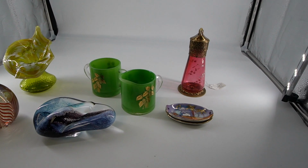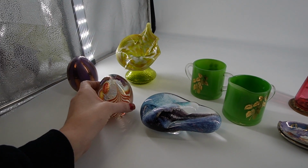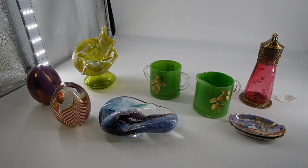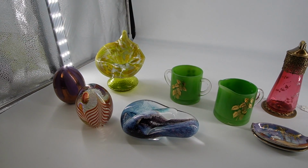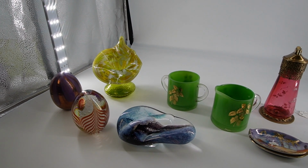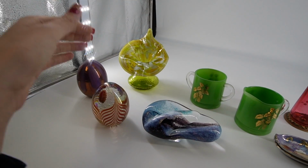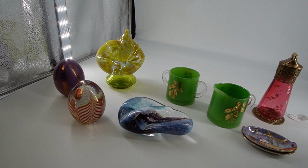Now, just in case you missed that haul video, here is the stuff that Andrew got at the Carroll County Flea Market, which is once a month, and he went by himself this month, and I was like, well, make sure you stop by and get some glass. And he was sending me pictures. And I was circling stuff, and I'm like, grab that, and grab that, and grab that. So I think the total spend was around $200, I think.